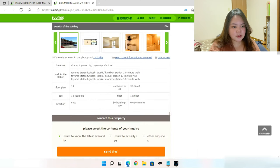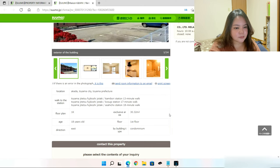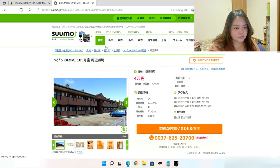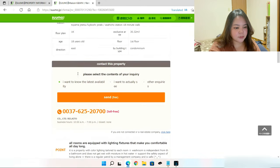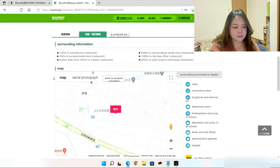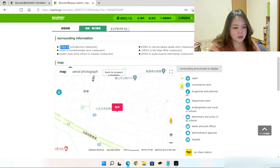Now, here is the cool thing that I want to show you. Where is that? If you click here, the next button, it doesn't, unfortunately. Unfortunately, the Microsoft Edge translator does not translate this button, but the next one can show you an overall view of the location. So this is where the apartment is located. It is this far from restaurants. Oh, lots of restaurants. You can also see, where's the nearest supermarket? Oh, it's right there. The nearest convenience store is right there.